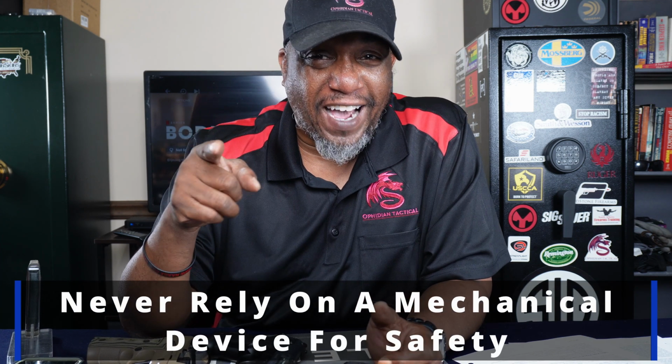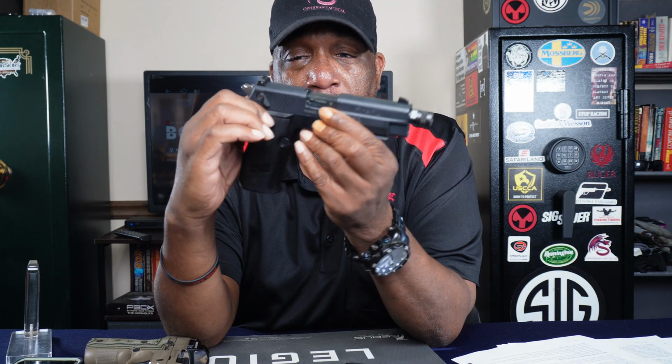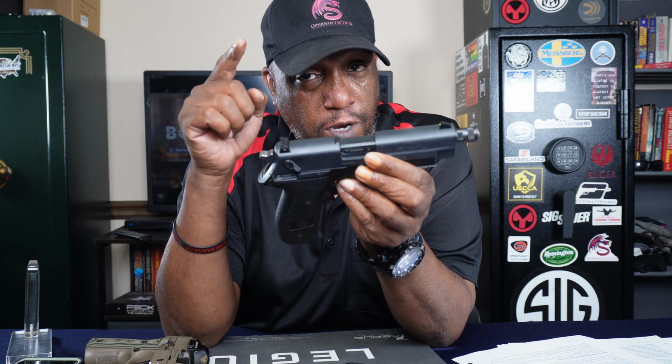Safety rules. Next one is never rely on a mechanical device for safety, all right? That means like I just showed you two guns that have safeties on them. We are not going to rely on those safeties. We know what they're supposed to do, but just because it says it's on safe doesn't mean that it's safe. So don't get cocky. Okay, it's on safe, I'm gonna pull the trigger, and then a round shoots out and you're like, oh my god, it was on safe. Do not trust a mechanical device for your safety.